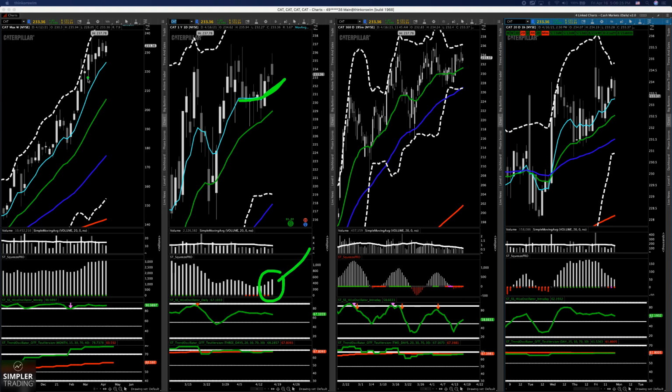The weekly chart has no issues, right? It's just perfectly straight up. And then the 195, which is 2 bars per day. So kind of an interesting time frame to use. You have a nice little squeeze setting up here as well, right? So that squeeze in the context of the daily trend, typically the squeeze will fire in the direction of the predominant trend, and the predominant trend in Caterpillar is overwhelmingly to the upside.